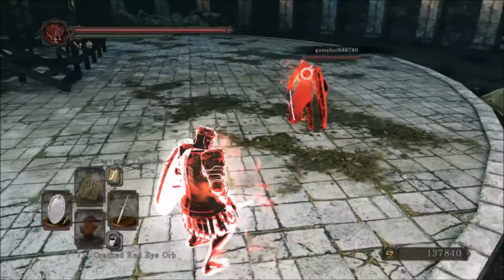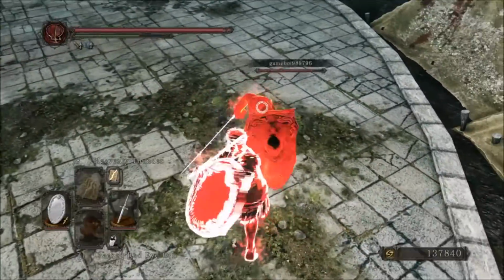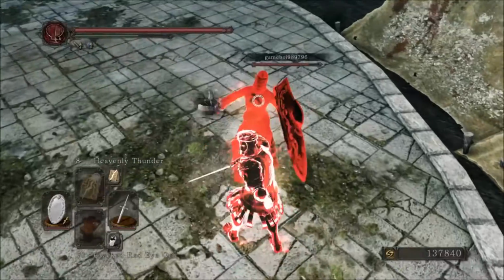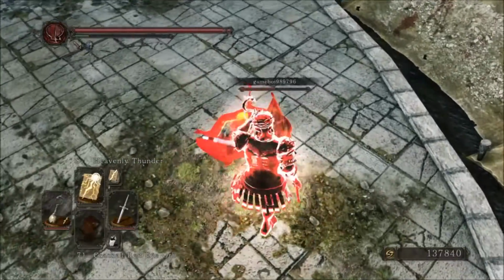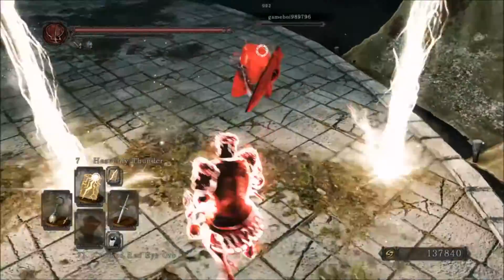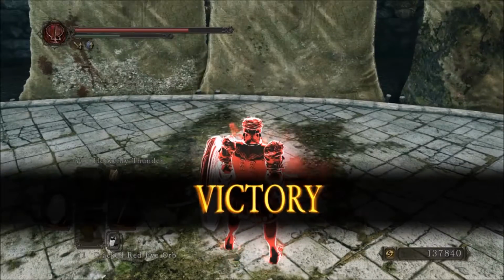One thing to note about the R2, the first attack has some nice tracking on it. The second one, the combo R2, doesn't have much tracking, so I usually don't combo those if they've moved quite a bit. This guy's getting that Looking Glass Knight treatment right now.